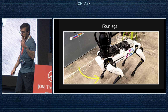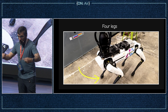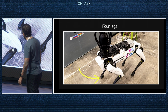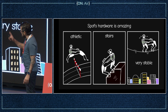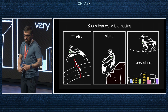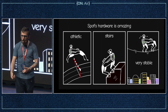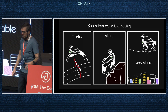And finally, 4 legs. And I know that sounds stupid, but you've seen plenty of robots with wheels. Those don't go anywhere. 4 legs will get you anywhere you want. It's really, really amazing. So, in short, platform, hardware, awesome. Very athletic. I've seen Spot walk on snow, gravel, potholes, doesn't matter, slippery floors. We were at this factory. They make beer in the factory, and every single day, they have to wash some of their equipment with a big hose and water and a solution that's very slippery.